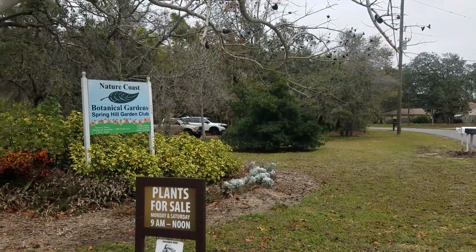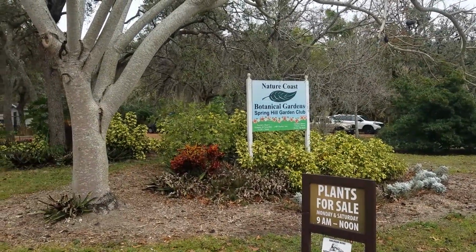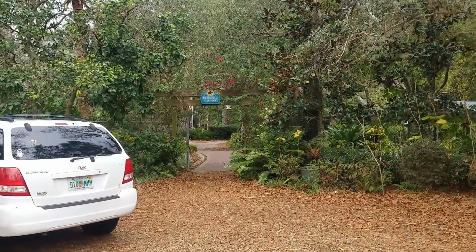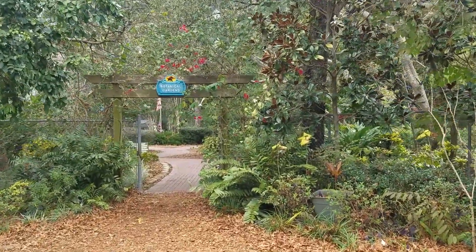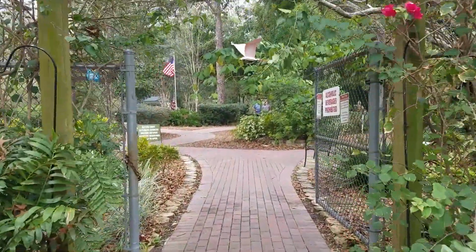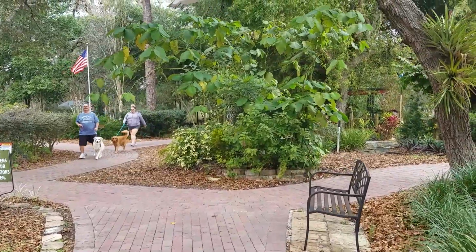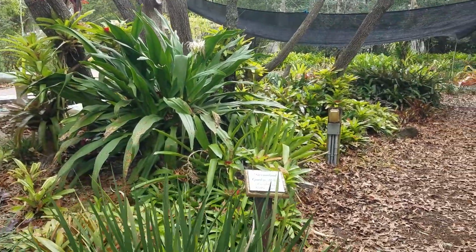Now next, we took a short drive over to Spring Hill. It's about a 20-minute drive away from the park where we were staying. And we went to the Nature Coast Botanical Gardens. This is a free botanical gardens, and it's actually supported by the Spring Hill Garden Club. They have a nursery there on property, and they're open from 9 until noon on Saturdays and Mondays. Those proceeds, as well as donations, are what keep the botanical gardens open and free for the public. They are pet friendly, as you can see, and it's just a beautiful little park.